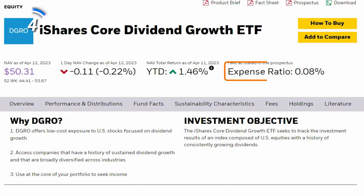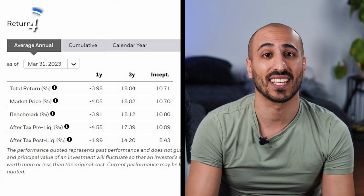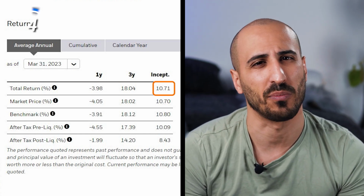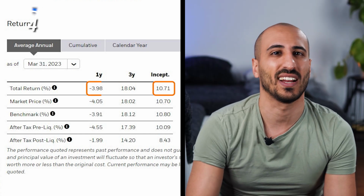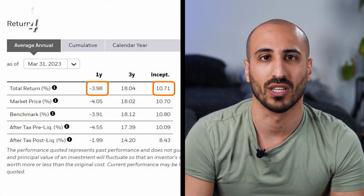The expense ratio on this one is low at 0.08%, and since inception in 2014, it's given an annualized return of 10.71%, which is really not bad. Considering that year to date we're sitting at minus 3.98%, this might be a good entry point for long-term investors.